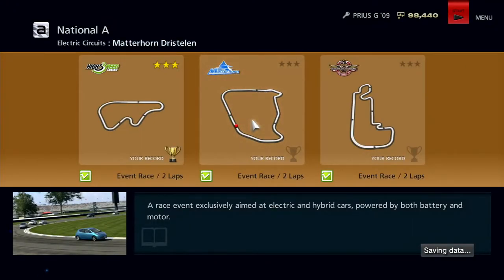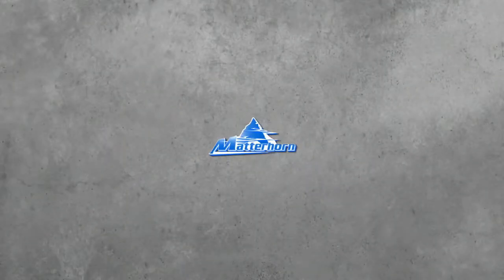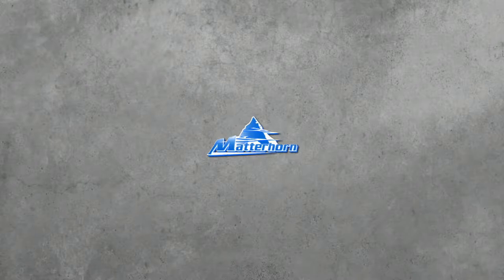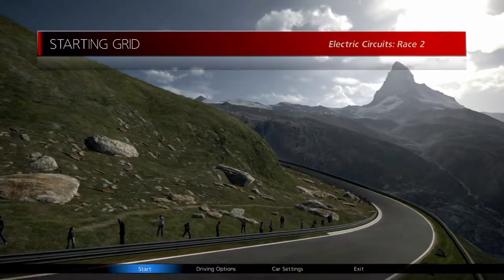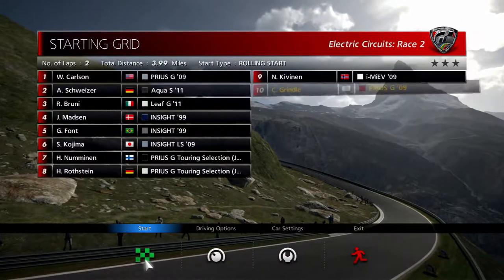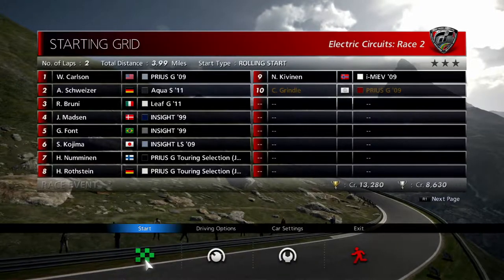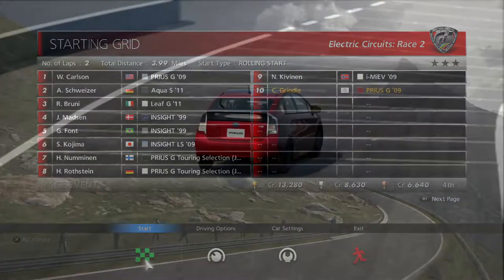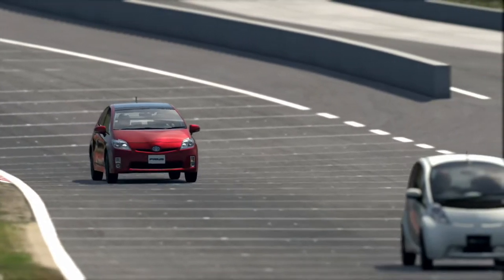We're moving on to Matterhorn. Matterhorn is an amazing track, and it's about to be ruined by the presence of electric cars. To be fair, it is a beautiful place, so electric cars make sense because, like, economy and stuff like that. Shush. No. We want to be driving a good car here. Not one, two, three, four Priuses. No, just no. Right, Prius. You disgusting looking thing.